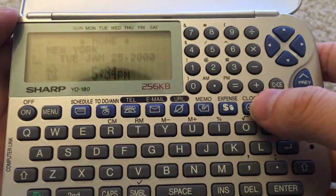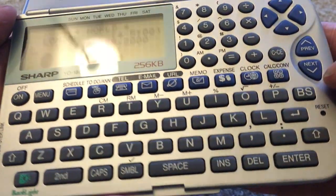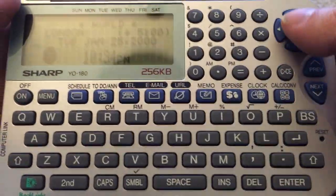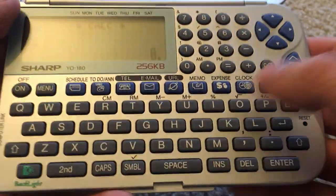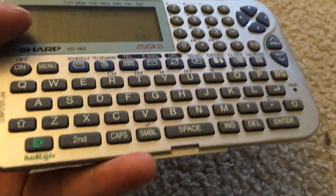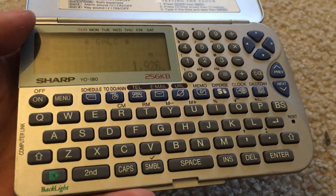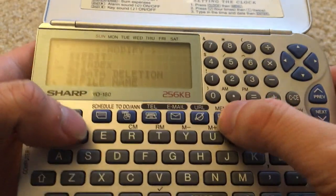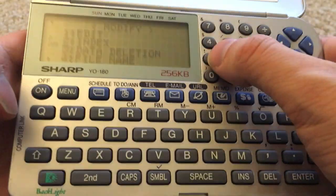It's New York time right now. You can also see London time. I think you can change this as well to other time zones, but yep, it's a world clock function. And of course you've got the calculator. Yeah, works fine. That's the Sharp MemoMaster YO-180P. We can even, there's some menu where you can edit something, like go to this one. Whoops, let's edit that.